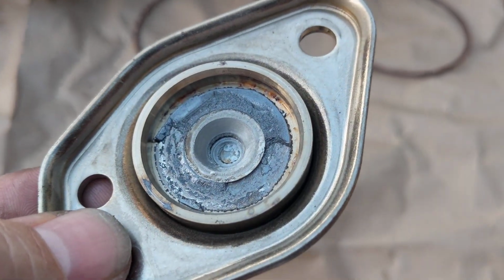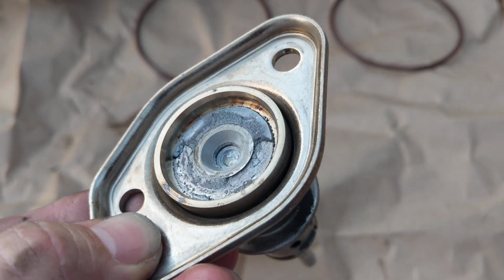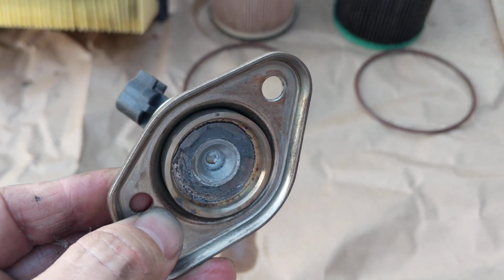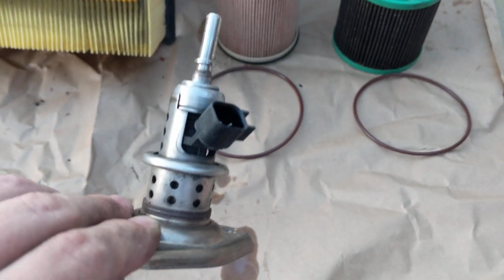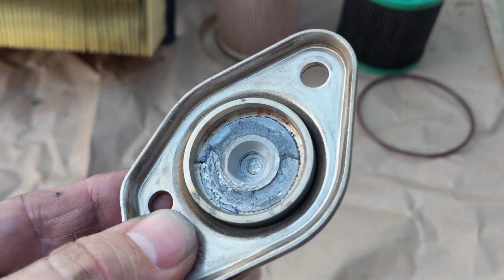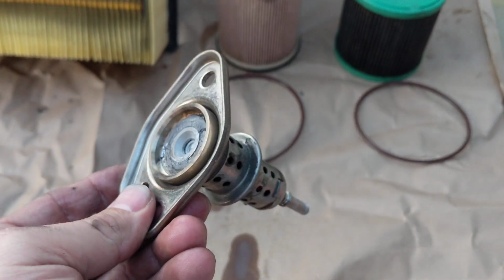buildup is on this. Now if you look at some other videos, there's a whole lot more buildup. Now I drive my truck basically every day. I think that makes a difference. I think if you let your truck sit and don't run it but once a week, once every couple weeks, I think that DEF crystallizes in the injector and causes you a lot more problems. So I'm going to clean this up before I put it back in.